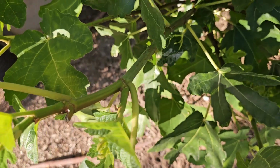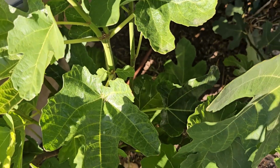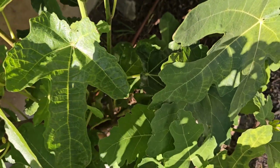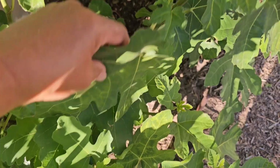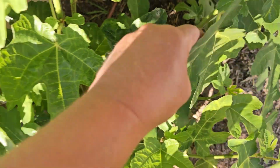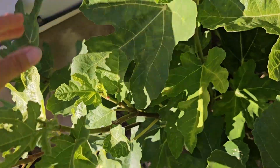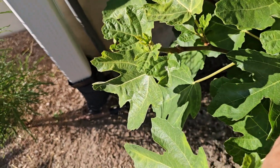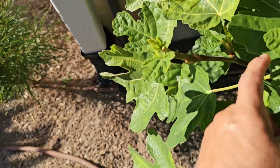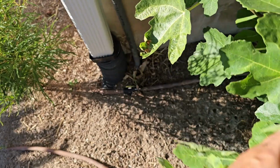I did see one or two areas where it looked like we might get fig production, but I'm not seeing them now. So I'm hoping this develops some figs that will ripen. They did produce one fig last year, and it was absolutely delicious. It was one of my favorite flavors. But maybe this guy down here might be the beginning of a fig. I don't know.